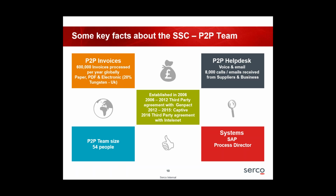We have a P2P help desk. We run voice and call contact through there, and we have a team size of 54 people. I'm trying to continuously reduce the number of people within this team because it's still quite large for the number of invoices that we're processing.